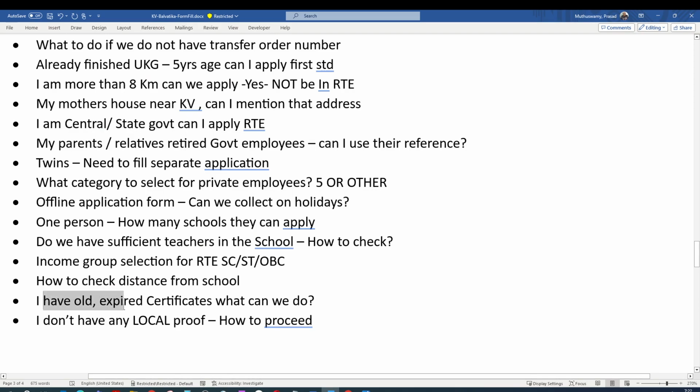You said that you have an old certificate like SC, ST, OBC, and it's expired. No problem. You can give a written request to the school asking them that once the admission is confirmed, you can produce a fresh certificate. I don't have any local address proof, how to produce? If you don't have any address proof, we cannot help. You need an address proof stating that you are staying in the same locality, else you cannot do anything.